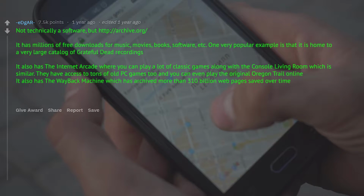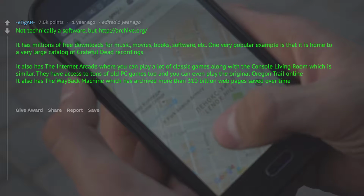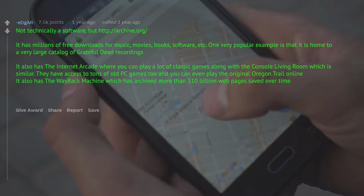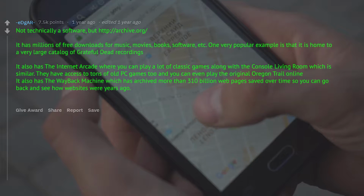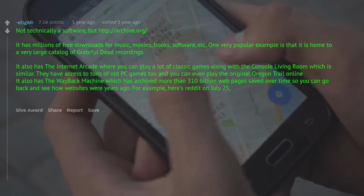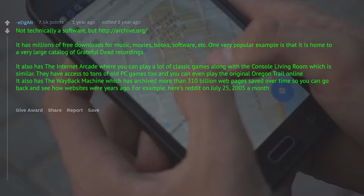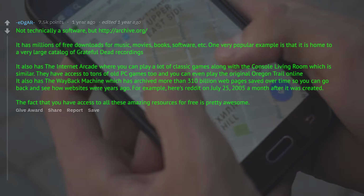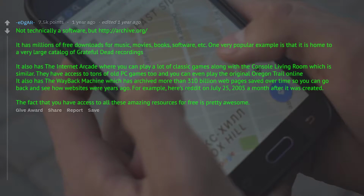and you can even play the original Oregon Trail online. It also has the Wayback Machine, which has archived more than 310 billion web pages saved over time, so you can go back and see how websites were years ago. For example, here's Reddit on July 25th, 2005, a month after it was created. The fact that you have access to all these amazing resources for free is pretty awesome.